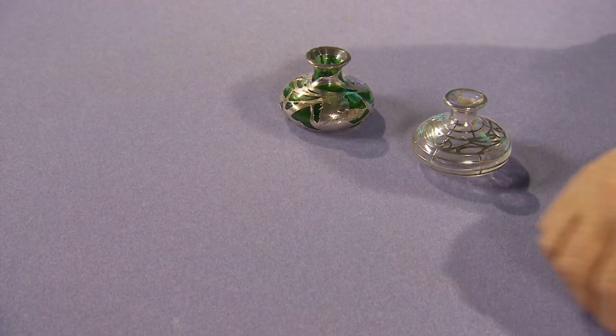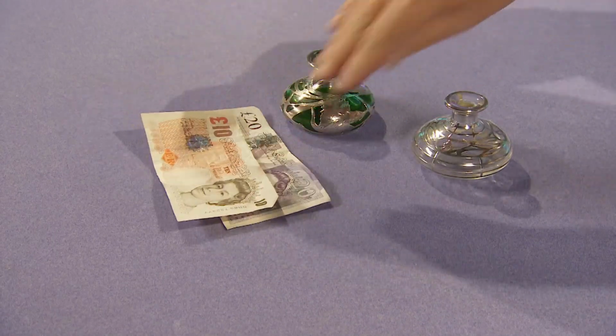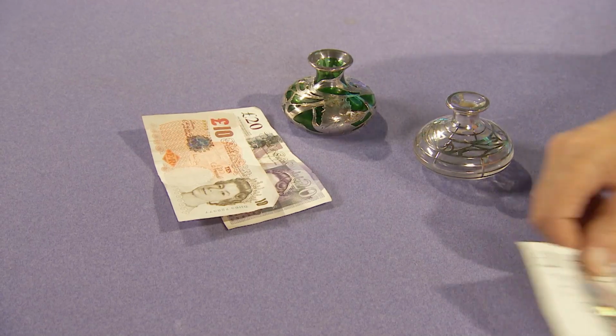So have you any thoughts on how much you'd like for them, Annalise? Well, I'll let you know when you offer me some for it. That's very nice of you. OK, well, I'll get some money out and let's see where we go, shall we? £30 for that one. And £20 for that one. £50.